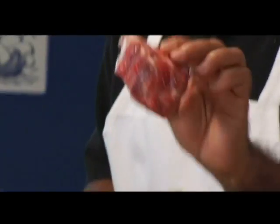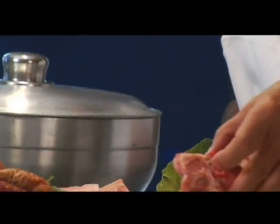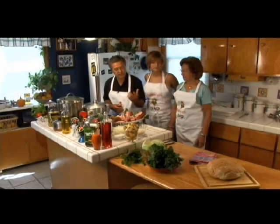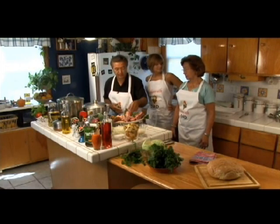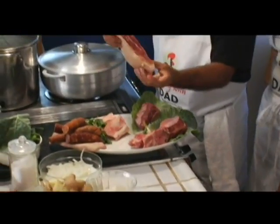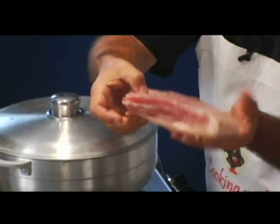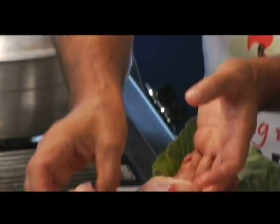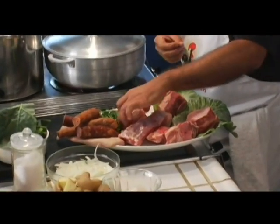Also some neck bones. And you could pick these up, you don't have to spend a lot of money on real prime beef and so forth. These are cuts that typically you're not barbecuing with, and it makes a nice boiled dinner. Pork belly. This is the bacon. It's a big slab of the bacon, and that's going to go in there, and it's going to help to cook it right up and create a nice broth.